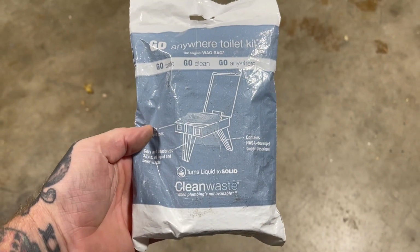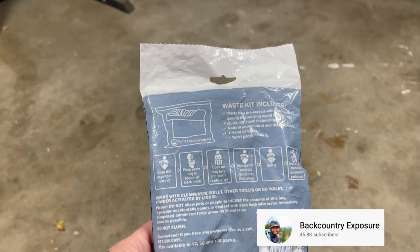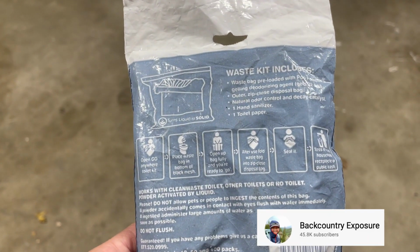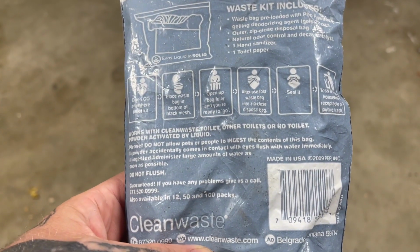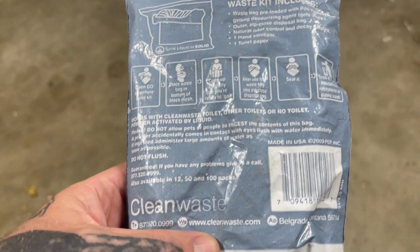Some areas require you to carry your waste out. I'm going to link a video below from Backcountry Exposure where he goes into amazing detail on how to use a wag bag, and honestly did a better job than I ever could. So check his video out.